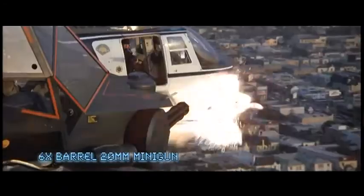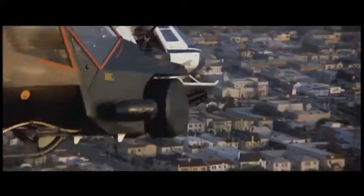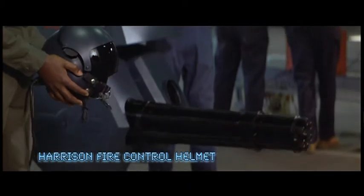So we started totting off a list of a Gatling gun, a kind of machine gun that can be aimed simply by having a heads-up display in your helmet. So if you look this way, the gun would go this way. If you look this way, it would go this way, up, down. So you can aim it just with your head.